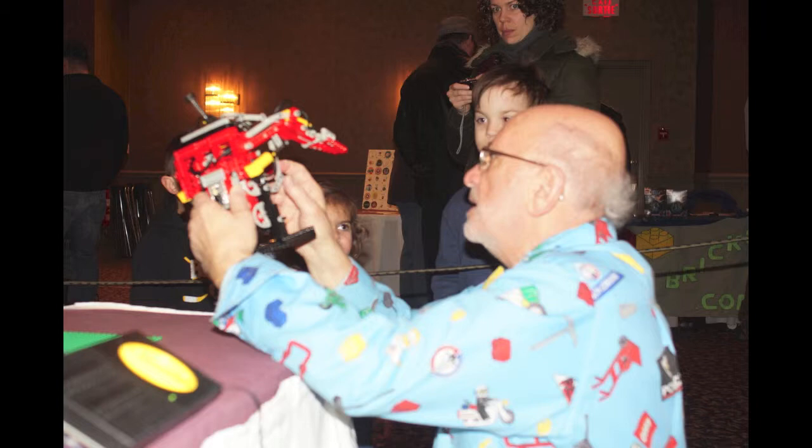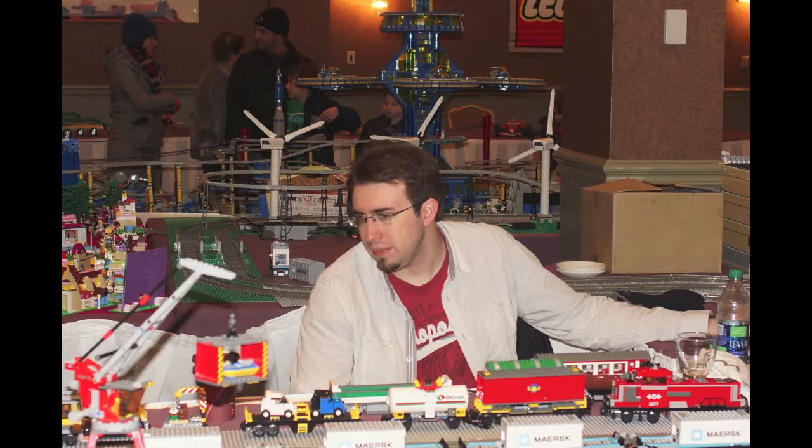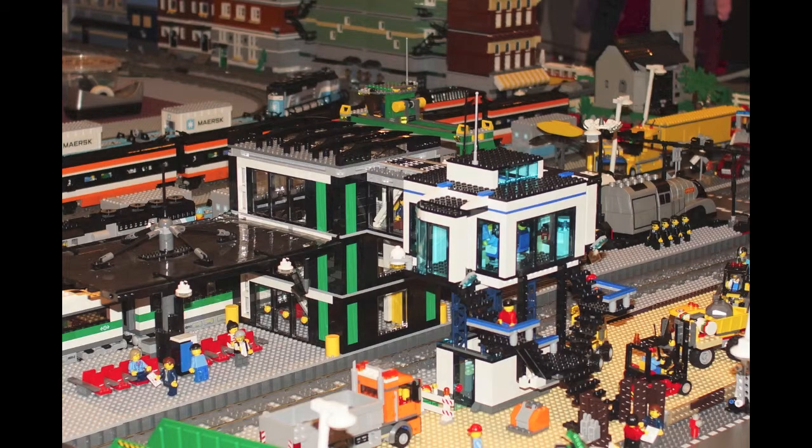And Lego Sam was given a demonstration of one of his space rover bots. And there's Sam and Patrick discussing some fine points of the trains. And Patrick's trying to decide on which train to run next through his train station that he built.